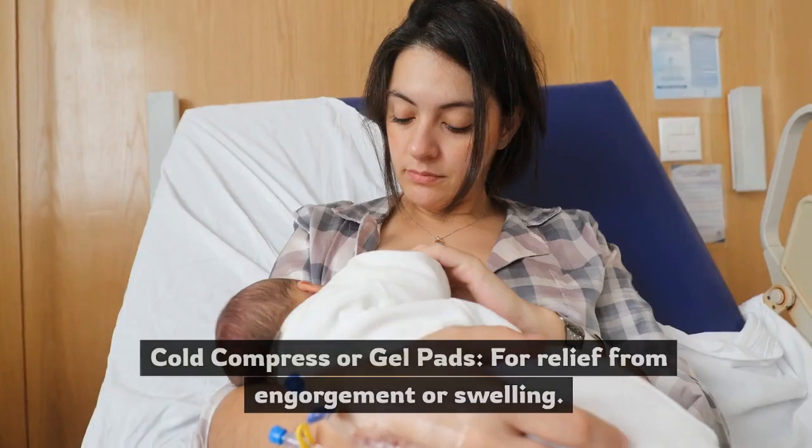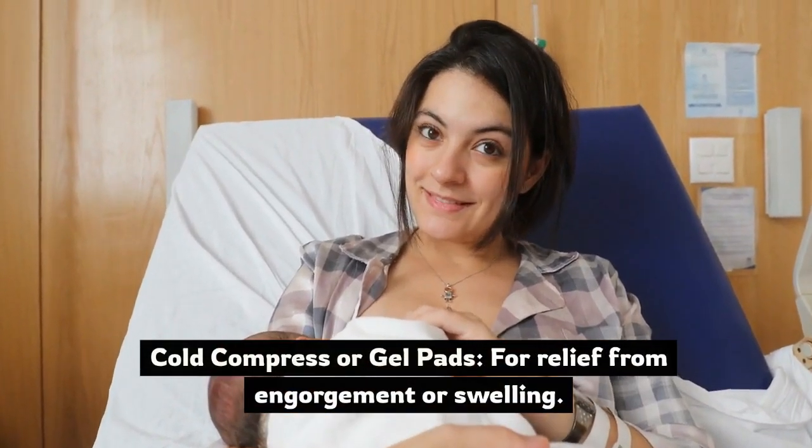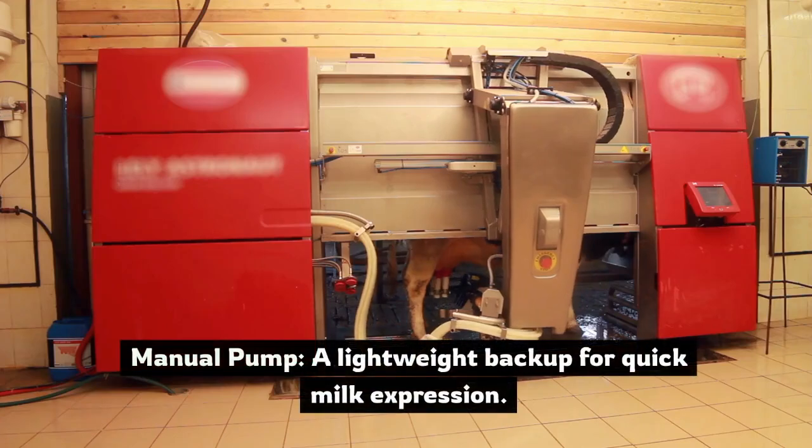Emergency essentials. Cold compress or gel pads, for relief from engorgement or swelling. Manual pump, a lightweight backup for quick milk expression.